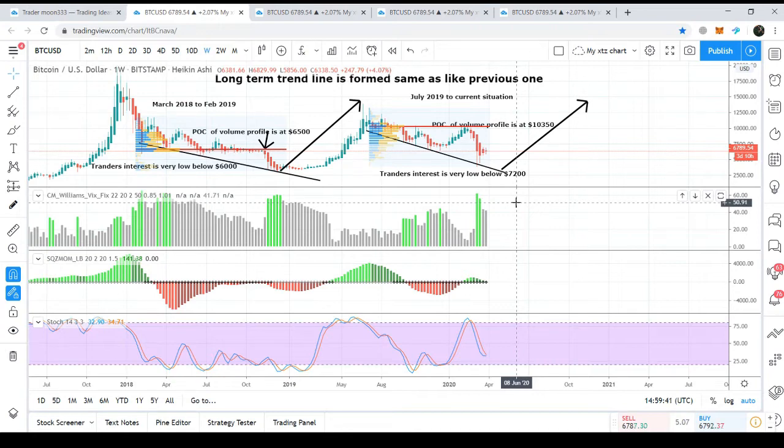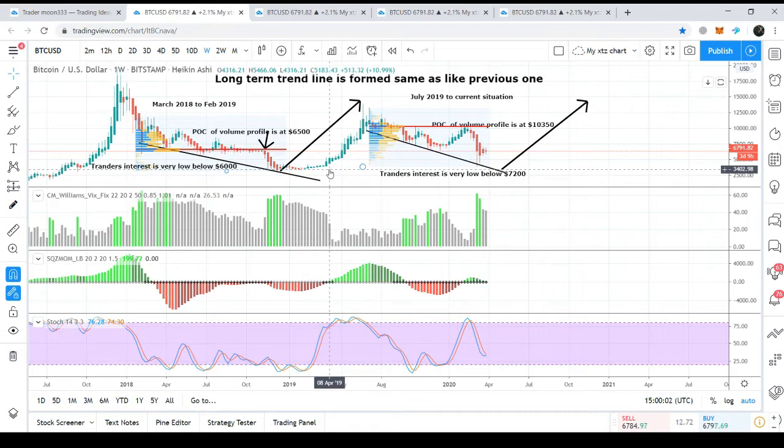But we should use the 200 simple moving average support, as we discussed in my previous video. We are just moving above the critical support of the 200 simple moving average on the same weekly chart. That is really very critical support. Once that is broken down, the price can turn very strong bearish. Therefore, we should use that 200 simple moving average support of the weekly chart as our stop loss.